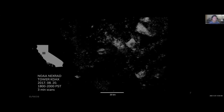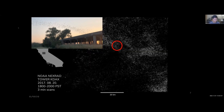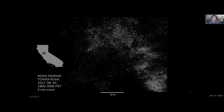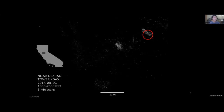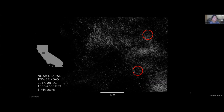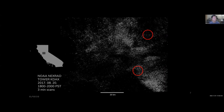I'd like to highlight a couple colonies, including the Yolo colony outlined here. And here's just a picture from the Yolo Basin Foundation that shows you what this emergence looks like on the ground. Additionally, we see emergence from large colonies in the northeast of downtown Sacramento. Here they're flying out of a railroad bridge over Dry Creek. And when this GIF reloads, here I highlight the Cosumnes colony that flies out of and roosts in Cosumnes Preserve.